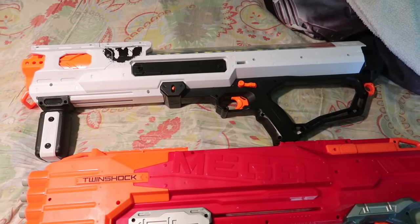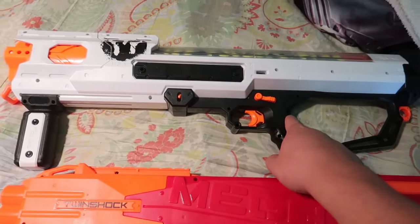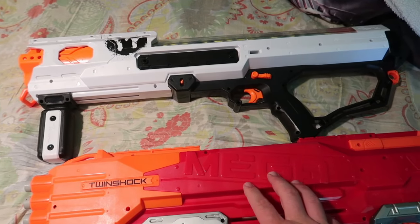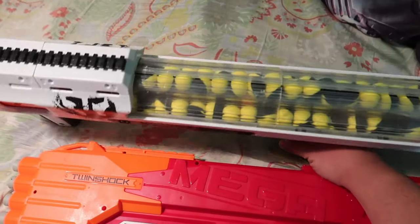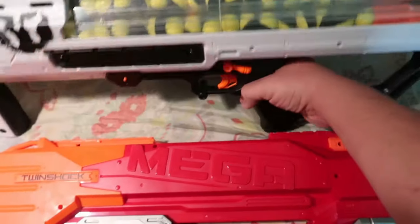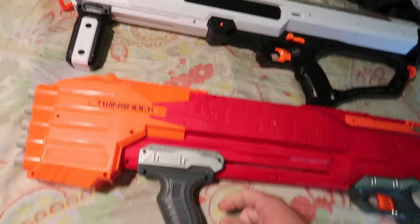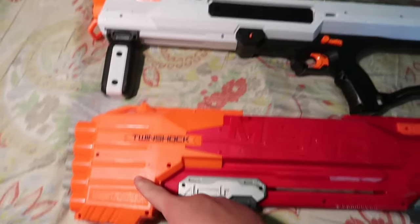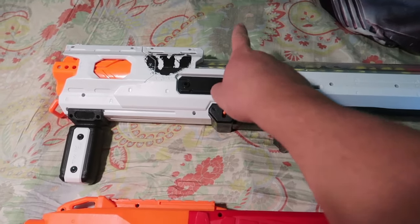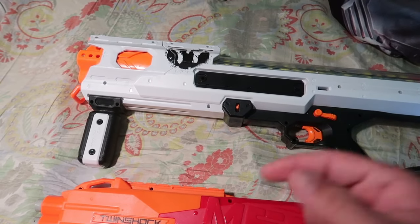So we went to Goodwill, back when my sister was here, and I got this guy and this guy at Goodwill for $6 each. So this guy holds 60 of the revival balls, and this guy holds 10 of the mega darts. And basically you pull this back and it fires 2 and it just runs on the line. This one you pull it back and it fires one ball from one chamber, and then you cock it again and shoot, and it shoots the next ball in line.